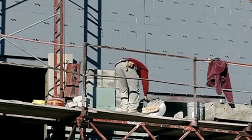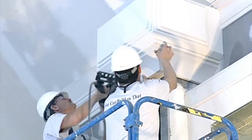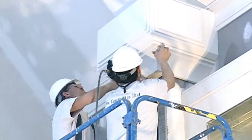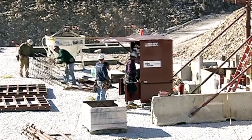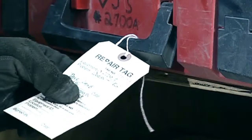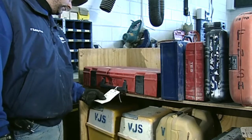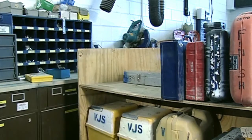Proper judgment must be used in the operation and maintenance of power tools. Always take the time to inspect the tools prior to use. Return broken or defective equipment to your supervisor and have it tagged out for service. Tools that have entered the system must be serviced prior to continued use.